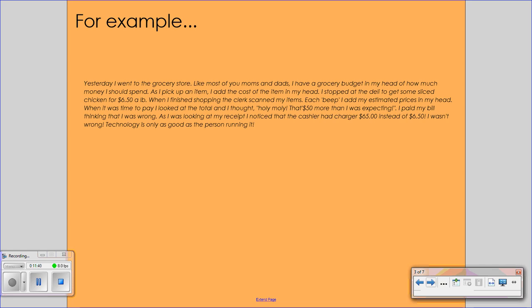How did that impact my budget? How did that mistake in my grocery store, for example, affect my budget? Remember, I had that thought of holy moly. What happened? It got out of your budget. It got way out of my budget. Is $6.50 a little bit different than $65? A lot different. That really affected my budget. Holy moly, that's like $50 more.